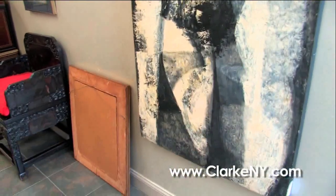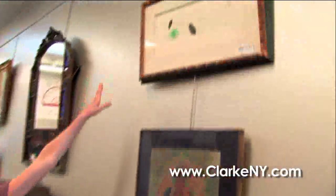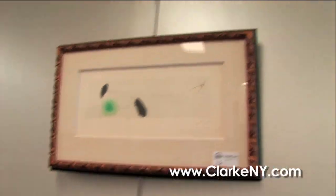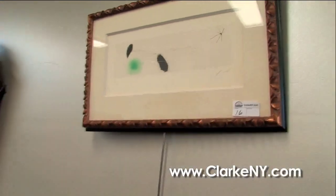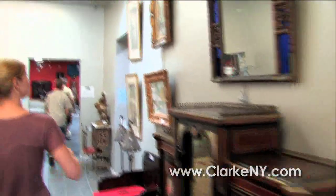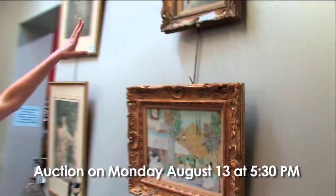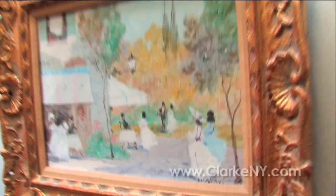Moving right along, we have several prints in this sale. This one up top is a Jean Moreau limited edition dry point etching, a small edition of 30. So kind of a rare print. Following over here, this is two of four works by Luigi Cagliani, Italian artist, but look like Parisian street scenes.